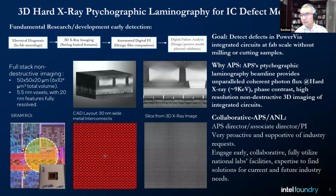If you look in the middle, I'm not sure I can zoom in or not. Actually, the first image upper in the middle of the left side is a full 3D rendering of this volume that was imaged. Then the upper right corner is an XZ plane cut. You can see the upper metal, which is tens of microns in size, down to the very low layers, metal 1, metal 0, on the order of 10 to 20 nanometer feature size.